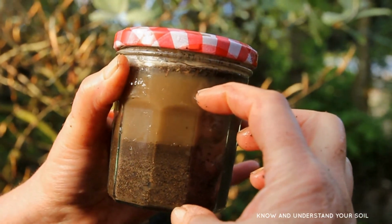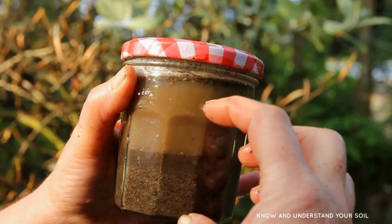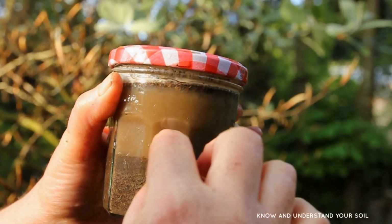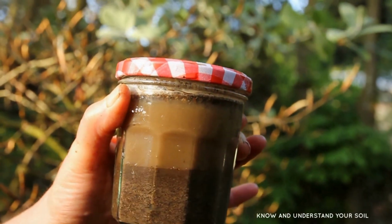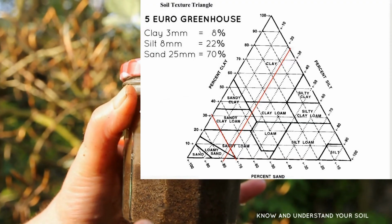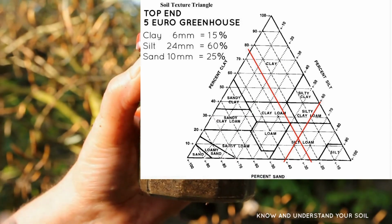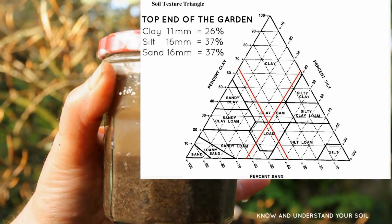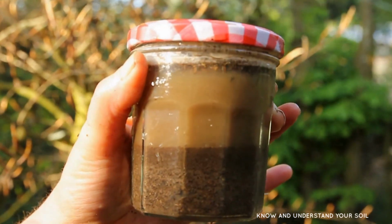And then you measure the total height, and you then can work out the percentage of each of these different soil types. Using a chart that you can find on the internet, you can then plot the points of 2 of them and work out what soil type you have. So it's really simple, easy to do, and fun.